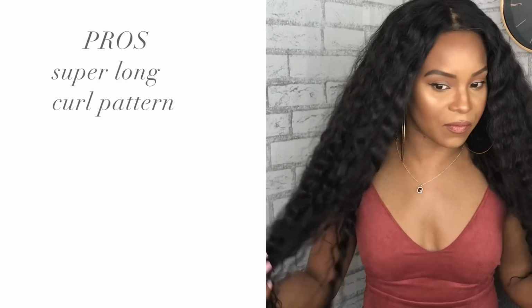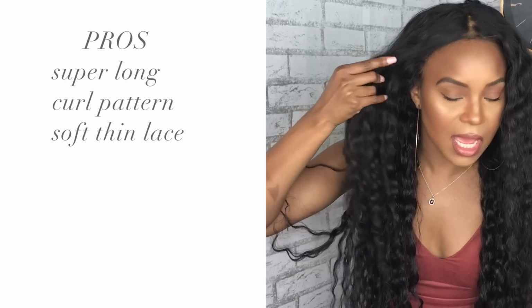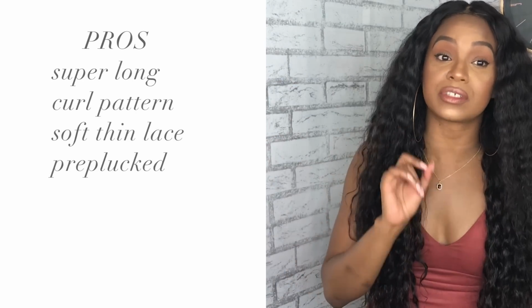Obviously it was the inches, and also the wave. It's such a natural sort of wave. One of the most amazing things was this frontal. I loved the lace. I love how it was actually pre-plucked. I didn't have to pluck the frontal much to make it look realistic.